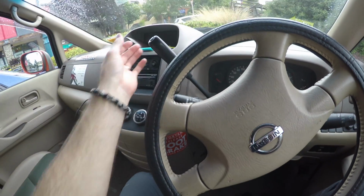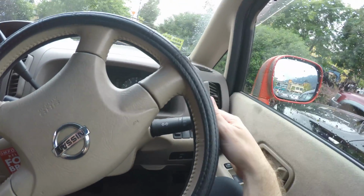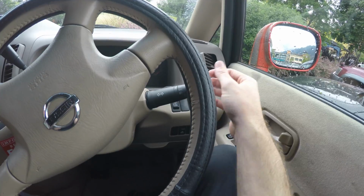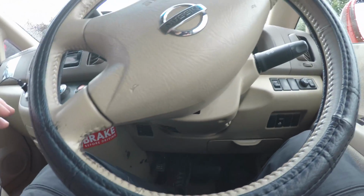Driving on the opposite side of the road is very interesting. Going through roundabouts is the worst. The gear shift is on the left. Your blinkers are on the right, as well as adjusting your mirrors. Pedals are all the same, but it just feels odd. Cool rig, you'll see the outside of it here in a little bit. We are going to go to Fox Glacier first.